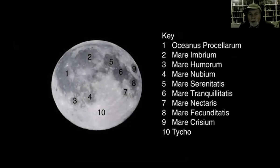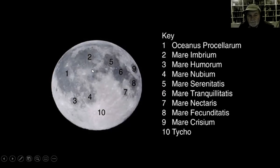On to the moon. The moon, of course, just with the naked eye, you can see these dark features known as the lunar mare. The ones on view tonight are the Sea of Serenity, Mare Serenitatis, the Sea of Tranquility, the Sea of Fecundity, the Sea of Nectar, and the Mare Crisium.